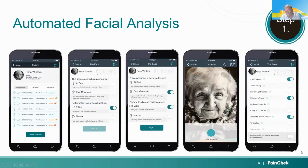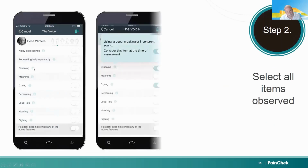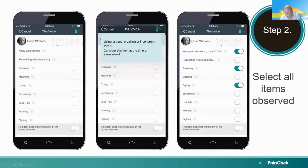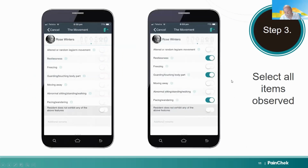And then from there, we go through a series of digital checklists for the other 5 domains. You'll notice that in each of these we have buttons, and the purpose of this is to provide a universal understanding of what each one of these items means. So again, the person is being observed, and we just click on the items that are detected, then swipe left. This brings us to the movement domain. Exactly the same thing occurs in this circumstance.